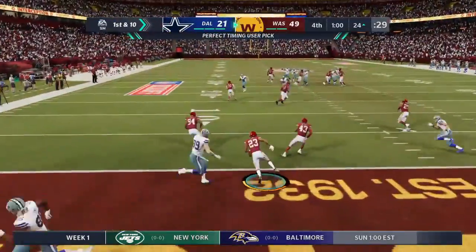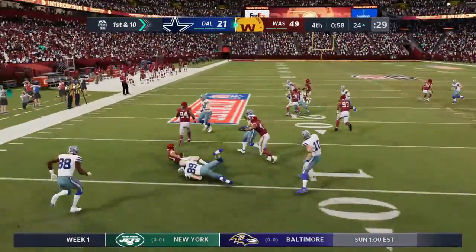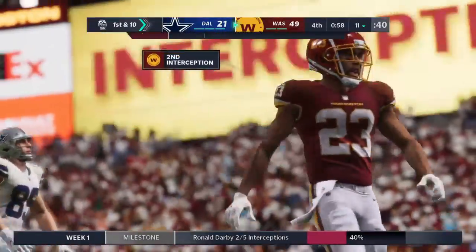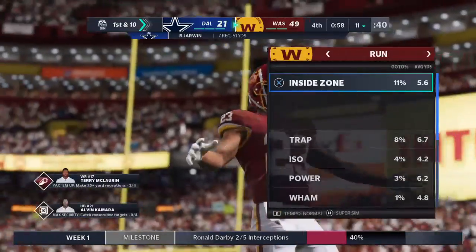And Prescott, his 3rd interception. Picked off by Ronald Darby. Past the 10 to the 11-yard line, and that's where the return stops.